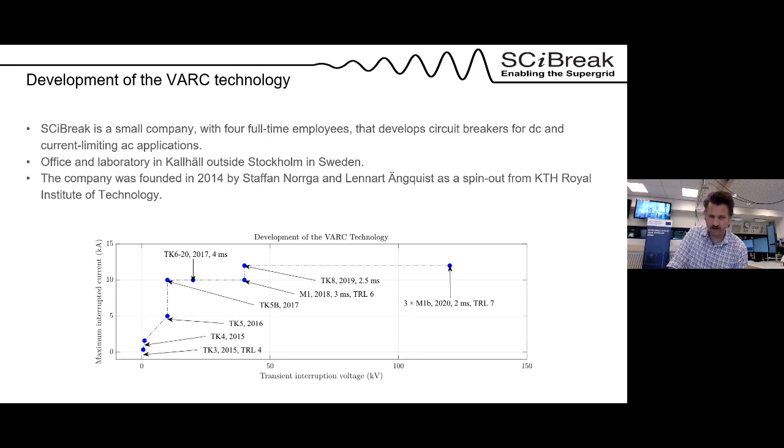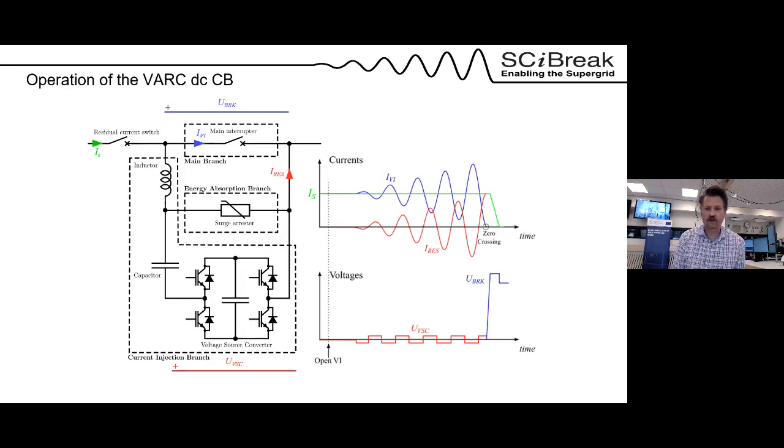Since then, the focus has been on making the breaker faster and on the series stacking of modules in order to reach higher voltages. So today we have a three module breaker with the rated voltage of 80 kilovolts with around 120 kilovolt TIV, and it can interrupt up to 12 kiloamps in less than 2 milliseconds. So now I will try to explain how this works.